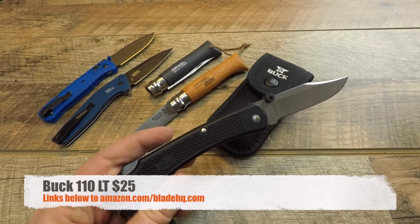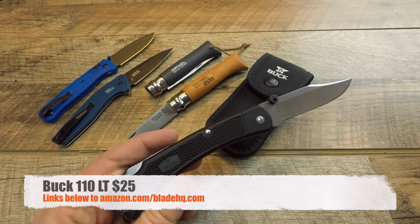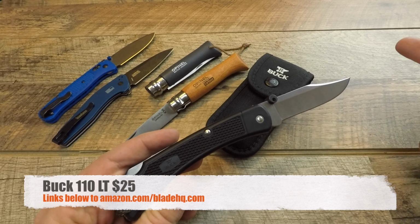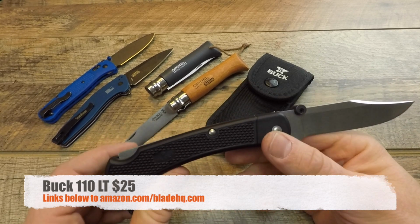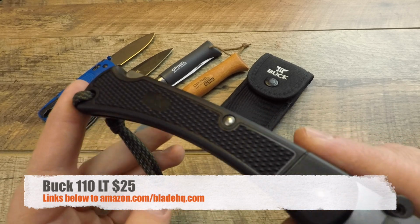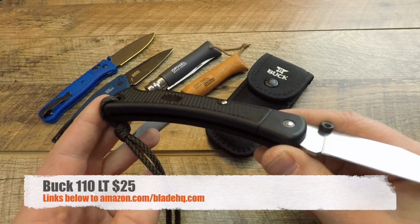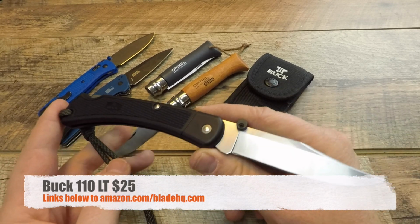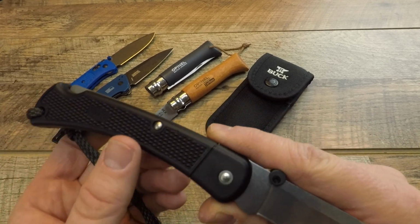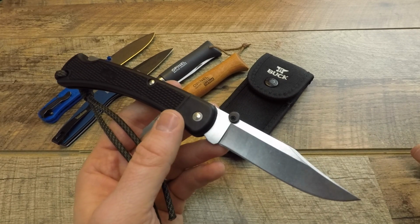The one complaint I've always had is twofold. One, they're really heavy and they're really slick. The handles are really smooth and they just don't give you a lot of traction. That has been fixed with this LT model. You can see here that they've done now glass reinforced nylon, which brings us down to about 3.5 ounces, where the full size regular one with wood handles would be, I think, like 7 ounces, so very heavy. So we cut the weight basically in half.